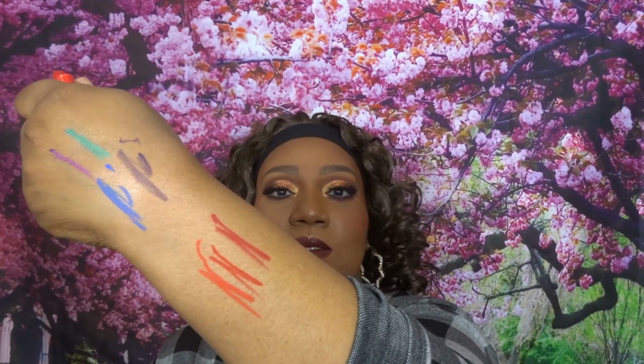From Colourpop I got 3 lip liners. So I got the shade Chichi, Bossy and Frenchy. Now you will not see which is which, but I'll just quickly swatch on my arm what the 3 look like, and that's that. So Chichi is the orange one, Frenchy is like the reddish orange one, and then Bossy is the pure red one.